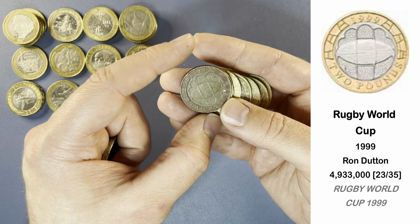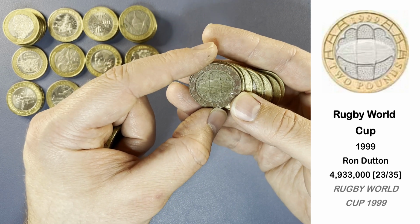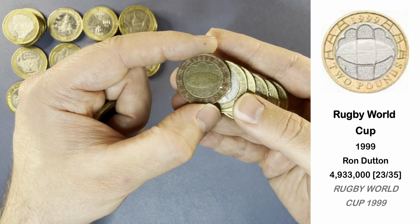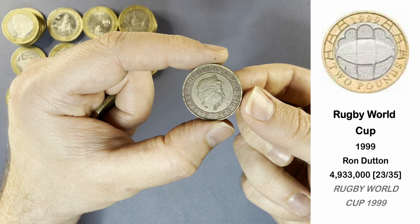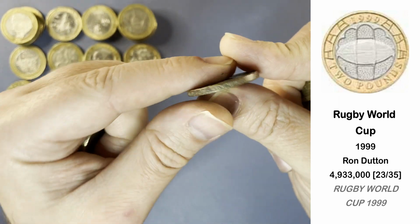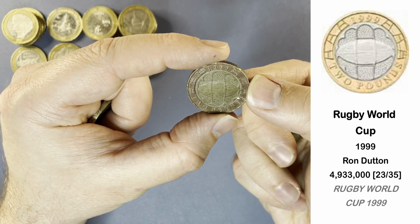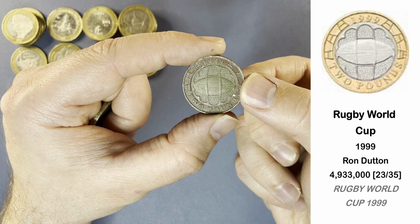Here we have Rugby World Cup. So this is the first bimetallic commemorative £2 coin. I mean, what a state that's in. What's happened to it? It's completely rusted up. Goodness gracious me. Never seen one like that before. Can you see the edge inscription on it? Yeah, it's there. No rotation error. Wonder what happened to that.